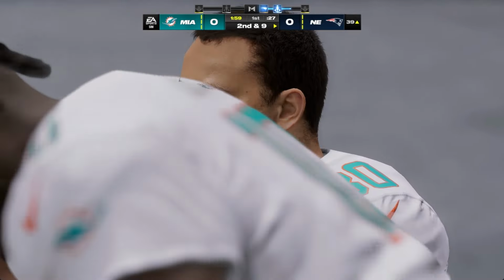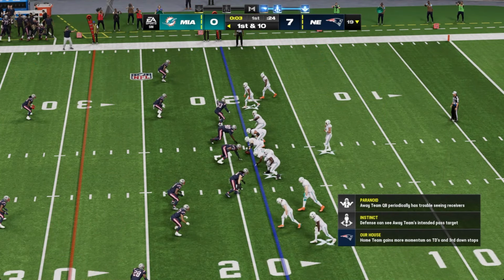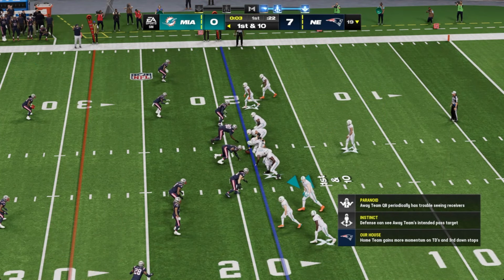Back out is the kicker, Ryland, and he'll send this one away. This fielded right at the goal line. And he won't get this to the 20-yard line as he's down at the 19. First down Miami as they get set to start the drive.